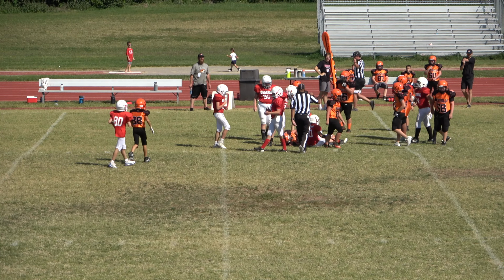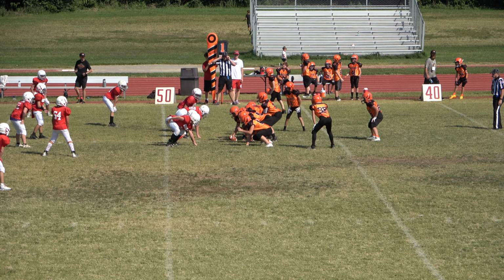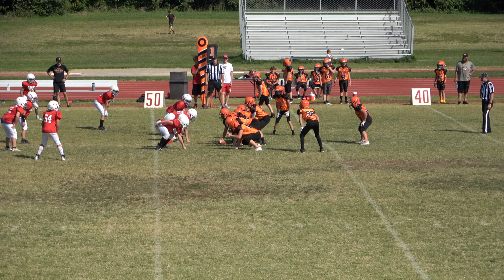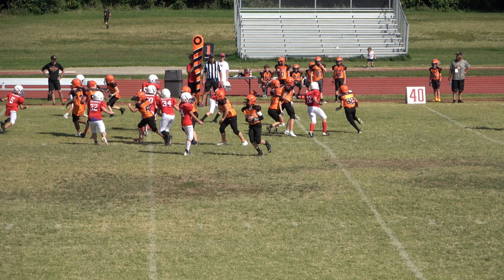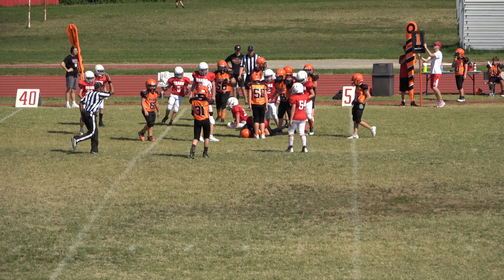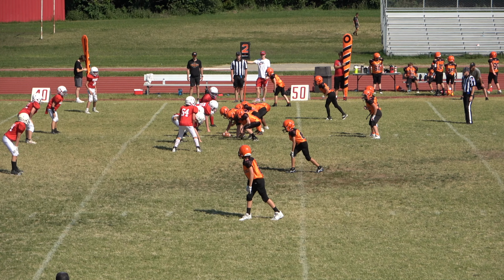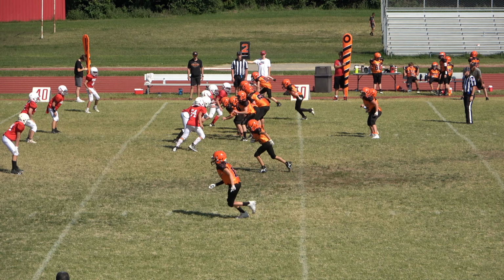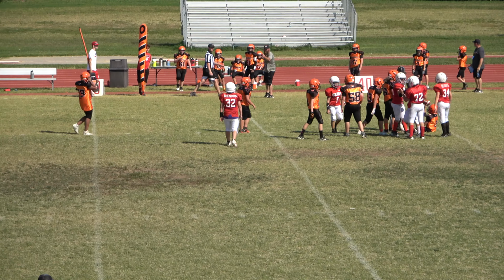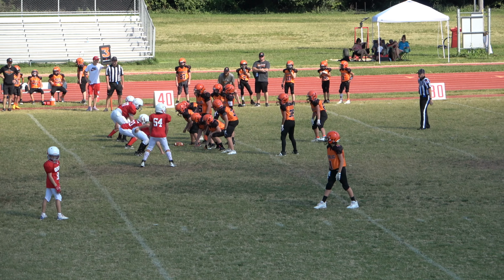Taken down by number 32, Jackson Dennis, for the Ozark Tigers. Big sack on the play by number 64. Third down and long for Republic.